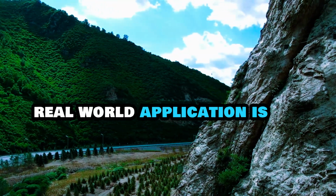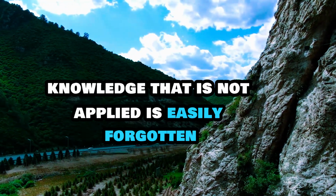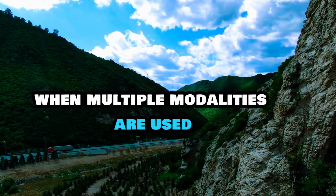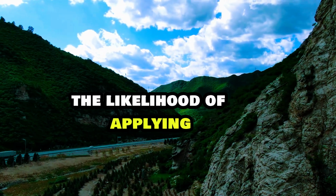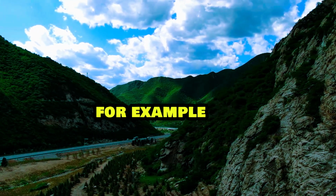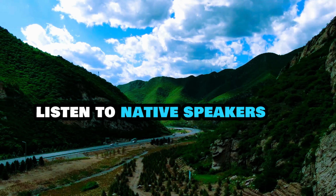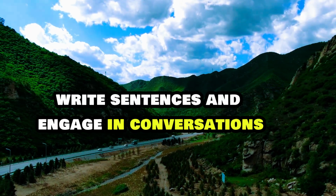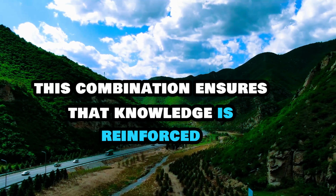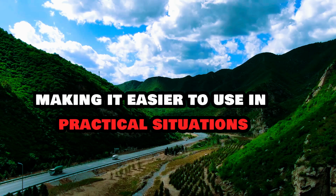Real-world application is one of the most important aspects of effective learning. Knowledge that is not applied is easily forgotten. When multiple modalities are used, the likelihood of applying the information in real-world scenarios increases. For example, someone learning a new language can read textbooks, listen to native speakers, write sentences, and engage in conversations. This combination ensures that knowledge is reinforced from different angles, making it easier to use in practical situations.